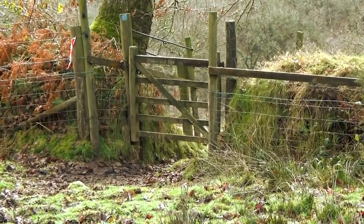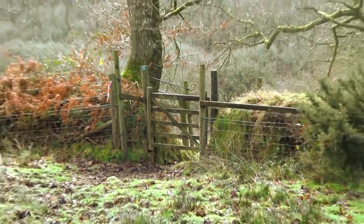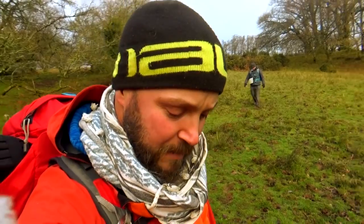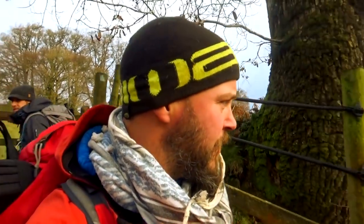There is said gate. So it's always a reassuring sign when you're navigating, when you find exactly what the map's telling you you're expecting to see. We're on the right path, so that's reassuring. So we're going to follow this and, you know, probably get lost.